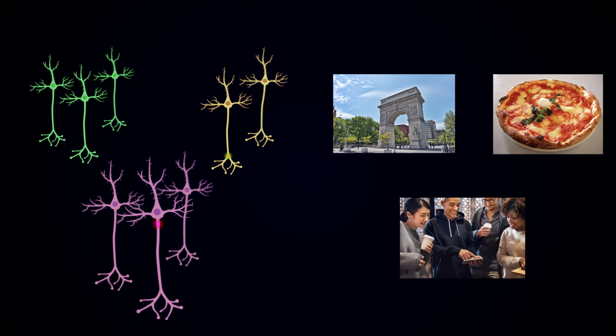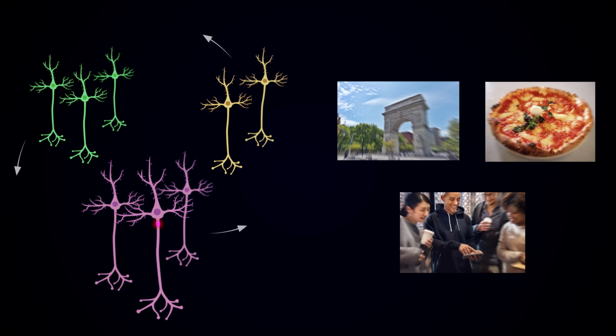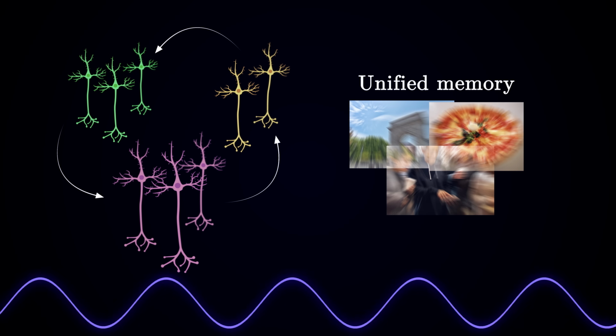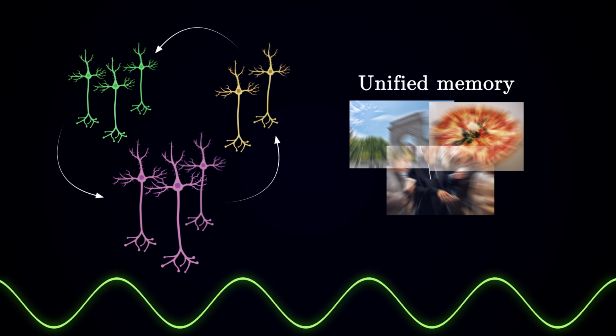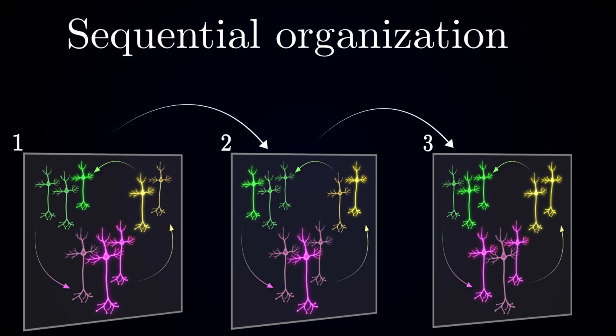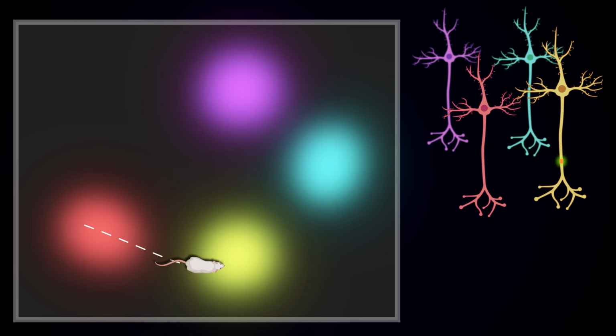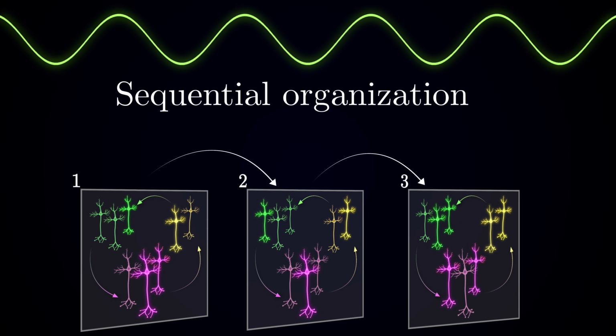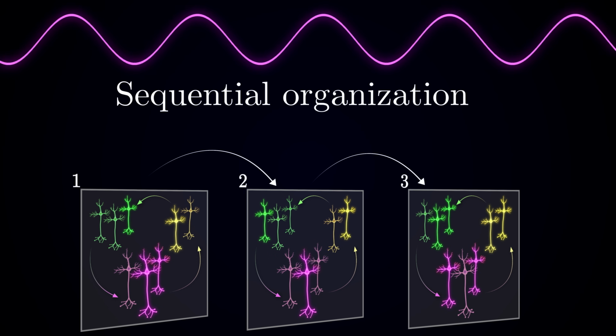And to form an integrated representation of the external world, the brain has to link all of them together into a single picture. Theta rhythm is the mechanism to ensure that all these separate components are linked together to form a unified memory. Another computational problem is to arrange these instantaneous representations into a temporal sequence to form a meaningful memory which unfolds in time. This sequential organization, which is inherently one-dimensional, is fundamental for both spatial navigation, because each trajectory can be thought of as a sequence of place cells, and episodic memory in general. And theta rhythm helps to form a chain of representations, ensuring the correct temporal order.